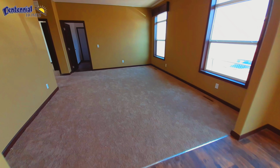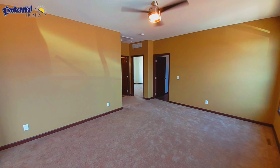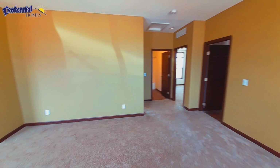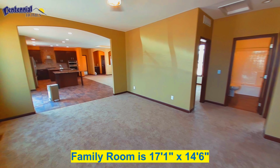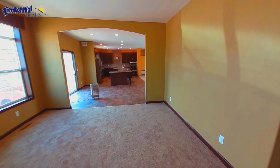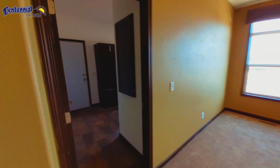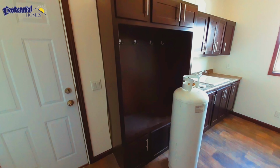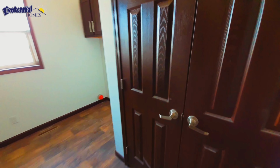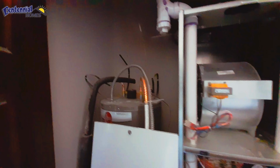And then you get this great big den. Nice archway above there coming in. And off your den is going to be your utility room. And we've got our coat rack with our foot locker and all that. Our electrical box. This is going to be where your water heater and your furnace are at. So on the back side here is the furnace or the water heater.